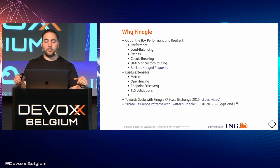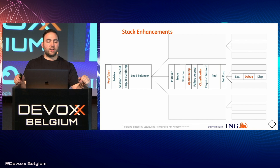So what we had to do in order to make it work within ING is we added something to the stack, which was very easy to do, to always send the peer token when it was configured. We swapped out the normal tracing filter, which is native to Finagle, with one that works with the open tracing API. And we also added a filter related to classification in Finagle, because you can tell Finagle when a request response pair should be considered a success, a failure, or a retryable failure. You have been able to tell Finagle this for quite a long time, but Finagle wouldn't retry whenever you told it that the actual request response pair was a retryable failure.